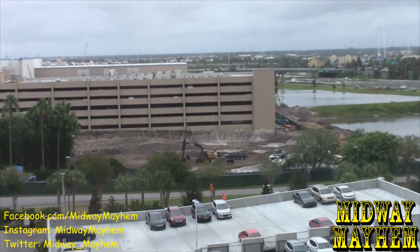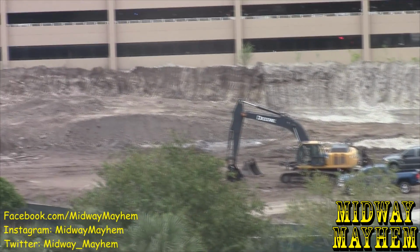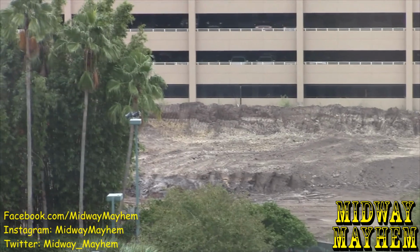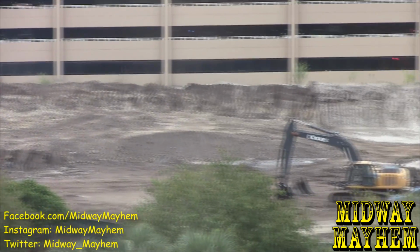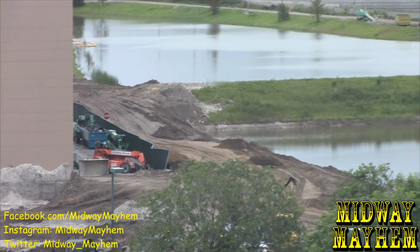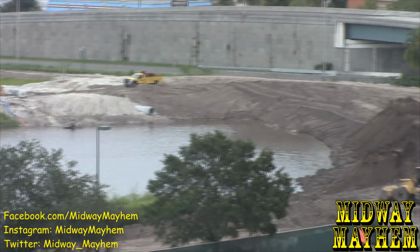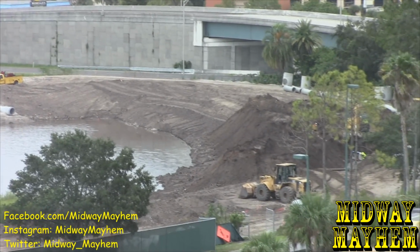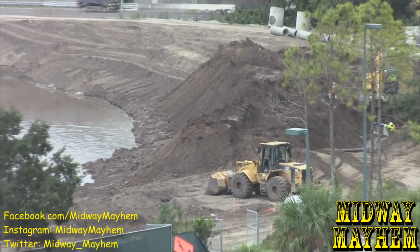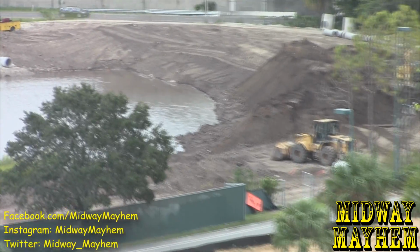Next up on the things to cover, we talked about in our last update how they were going to be doing a budget style hotel, and work has really progressed over here. They've dug out kind of a big hole, and they're going to need to do that to start the foundations for it. The tram access road right over there still looks about the same. And there's been a lot of groundwork over here next to the I-4 freeway. We can still see mounds of dirt and construction equipment all over the place.